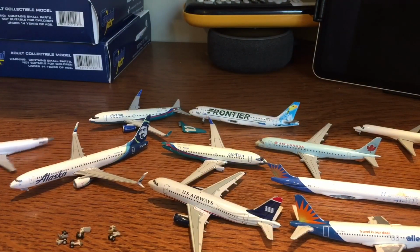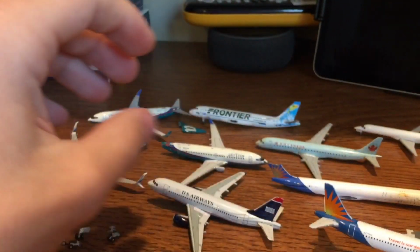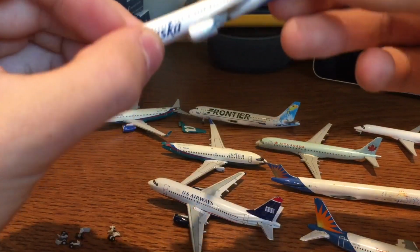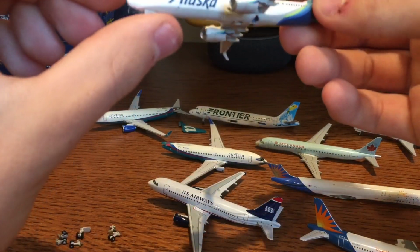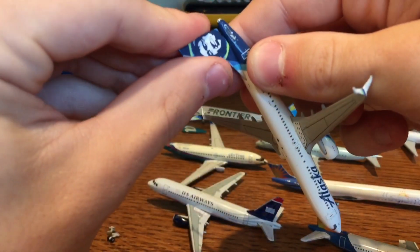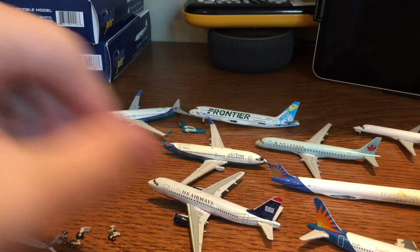I was digging through all my drawers and found a bunch of old models that are obliterated, as you can see. So we're just going to go through these. I'm going to tell you a little bit about them, around the time frame I got some of them, and maybe explain what happened. So I'm going to start with probably the first one.